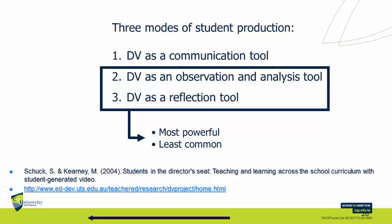So there are 3 modes of student production. They can do it to communicate, and it's something instructional, something to share. They can do it as an observation or analysis, where they can actually observe a phenomena and they can highlight their opinion or their analysis of that observation. Or they can do it after the fact. They can observe the phenomena and they can reflect on it.